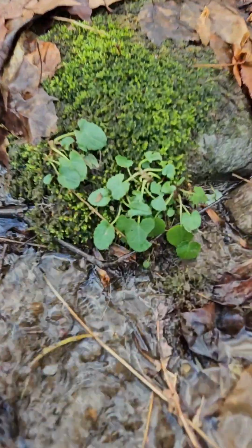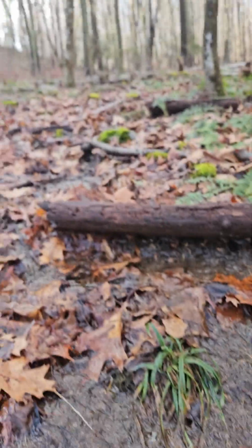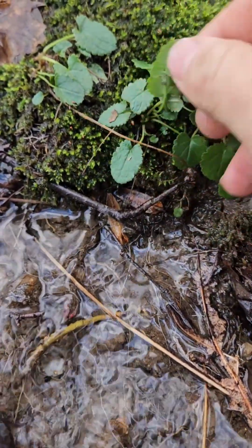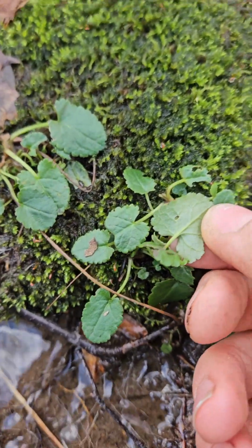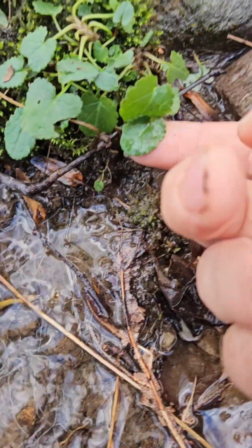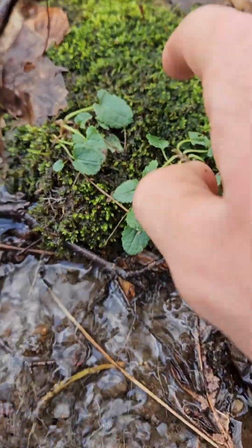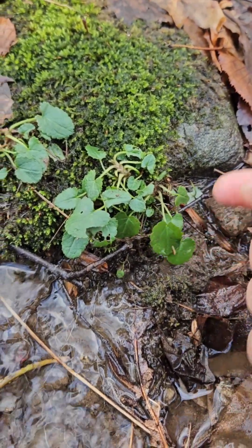Here we got Packera aurea growing up here on this little seep. A little yellow dandelion-looking sunflower family plant that flowers in May and June. Beautiful. It grows quickly. It's a great garden plant. It can survive in this really crappy stuff. We got whitewood aster too, and it spreads like wildfire.